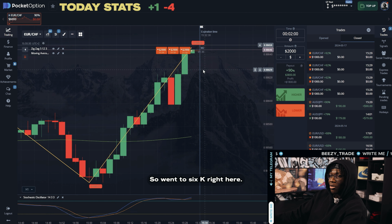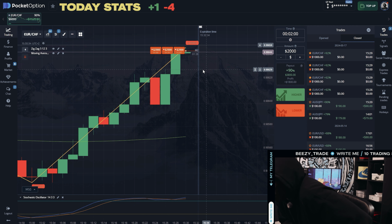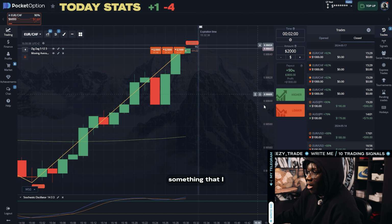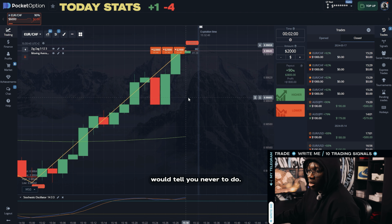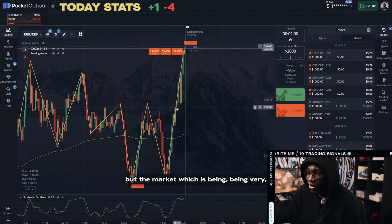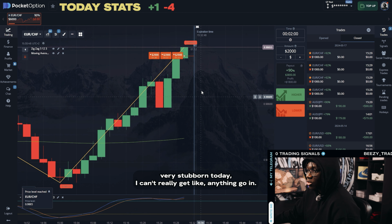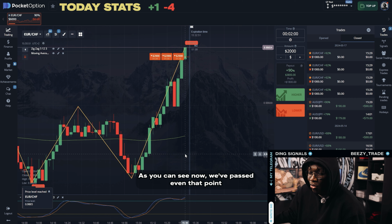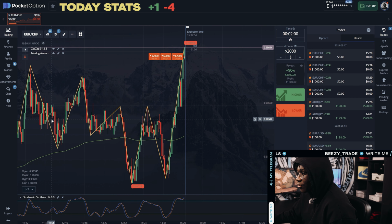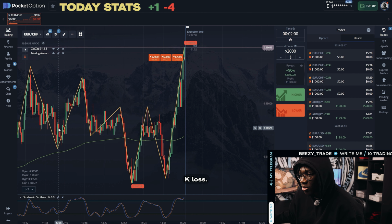So we're into 6K right here, and this is probably the last trade I'm going to be taking today. A little bit risky trading against the trend. It's something that I would tell you never to do. But the market is just being very, very stubborn today. I can't really get anything going. As you can see, now we've passed even that point, and the market just continues to blaze up. And looks like I just forced myself into a 10K loss.